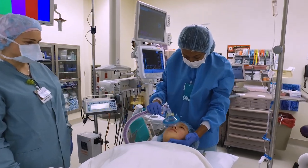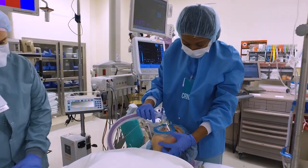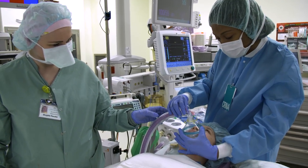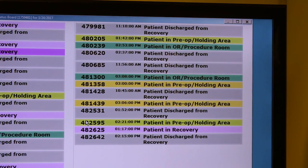This is done as a final safety check and sets expectations for the surgical team. Once we are all in agreement, the next step is to get you safely off to sleep. I'll have you take some nice, deep, relaxing breaths. This is just oxygen. Family and friends can follow your progress on the surgery board in the waiting area.